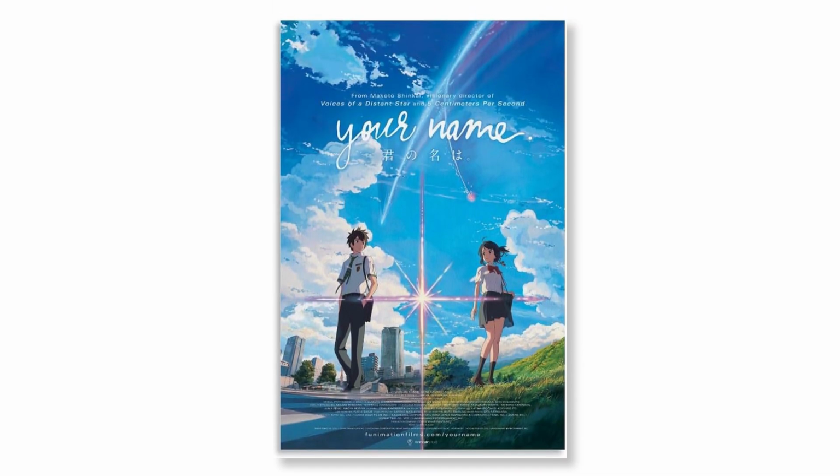The English version of the poster, while nearly identical, lacks the catchphrase found on the right side of the Japanese version. Personally, I prefer this and find it to be one of the rare instances where I favor the Western style poster over the Japanese one. The composition is dynamic, with the characters positioned at opposite ends of the frame, creating a sense of distance and longing that mirrors the film's central themes and plot lines.